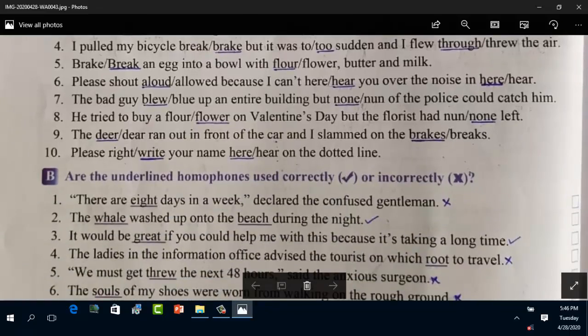Next question is, are the underlined homophones used correctly or incorrectly? Jo correctly used hue unko tick karna hai, jo incorrectly used hue unko cross lagana hai. There are 8 days in a week, declared the confused gentleman. 8 days? No, not 8 days. There are 7 days. But the homophone week is right over here. W-E-E-K, week, hafta. Is right over here.